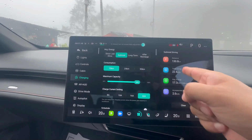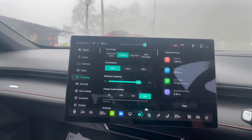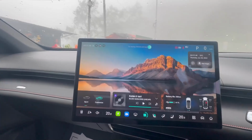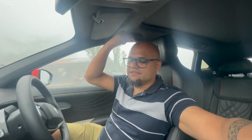22.6 kilowatt hour is the total energy consumption. Average energy 17.3 kilowatt hour per 100 kilometers. Accessories energy is 2.0 kilowatt hour. I was listening to music today. By default there is some music in the system and I was listening to it. Apart from that, AC is on all the time and seat ventilation is on all the time.